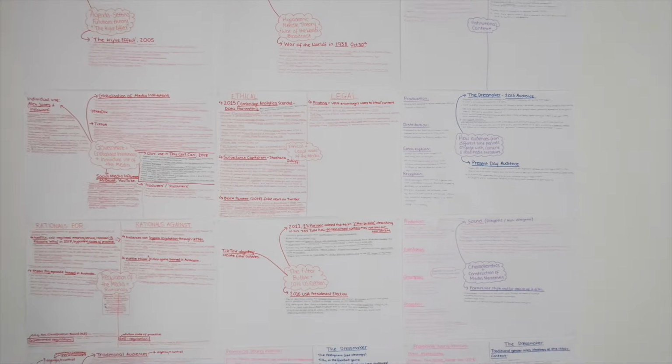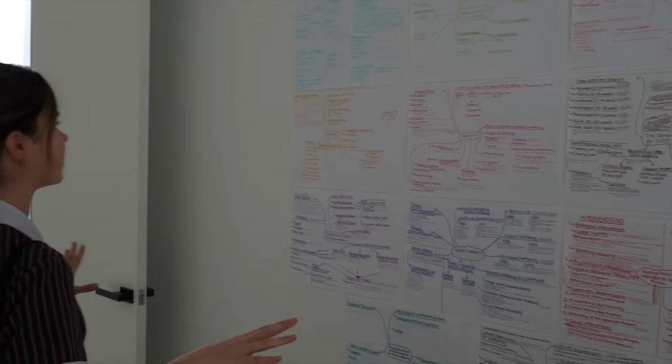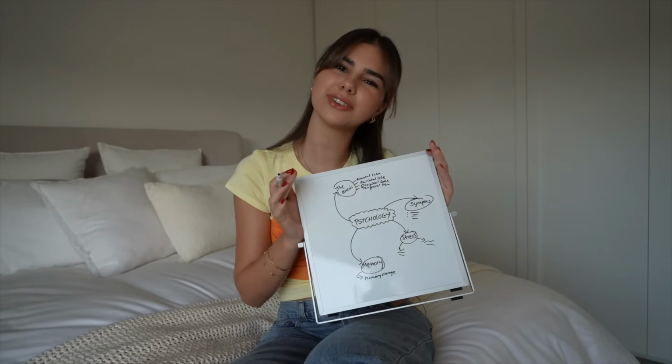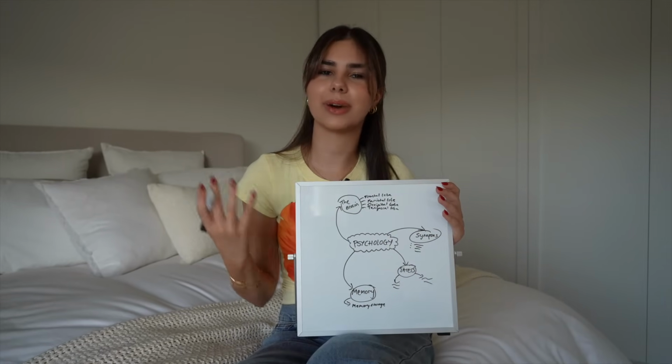I'll insert some footage here, but my walls were covered in mind maps. I had so many, and they honestly helped me so much to condense my thinking, and they were really fun to draw as well. It was a little bit more of a fun way to learn.